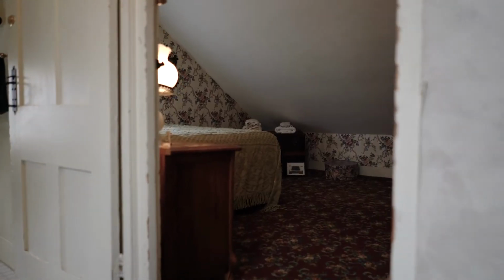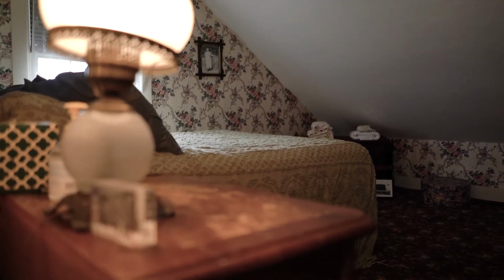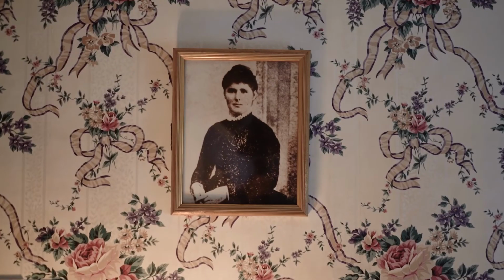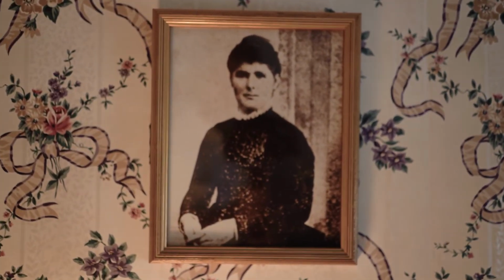So we're here on the third floor of the house, which has been renovated. It's a comfortable stay for most of our guests. It's often referred to as one of the most haunted places in the house. But let's talk about who really lived up here in the 1890s. That would have been Bridget Sullivan. She was an Irish Catholic immigrant who worked as a maid for the Borden family.